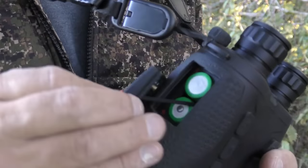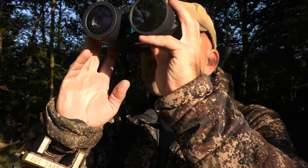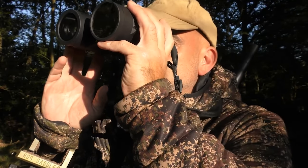For a power source, these thermal binoculars run on two 18650 batteries, which are located in this little compartment on the side here. This is definitely an advantage because 18650 batteries are cheap, they're easy to get hold of, and it's no bother just carrying an extra set or two in your pocket. Now, a couple of batteries should last you for a normal night's foxing or an evening out stalking, but as I say, it's no bother to carry another set in your pocket, and should they die on you, it's easy just to swap them out in the field.